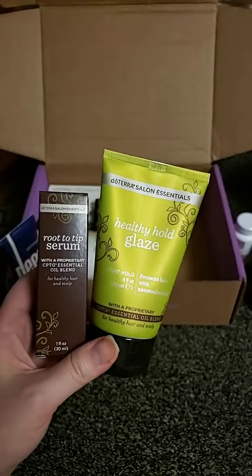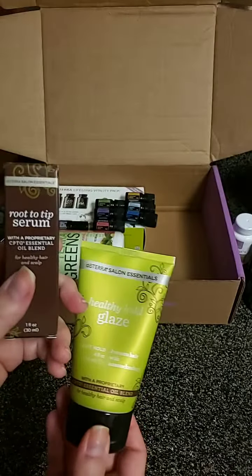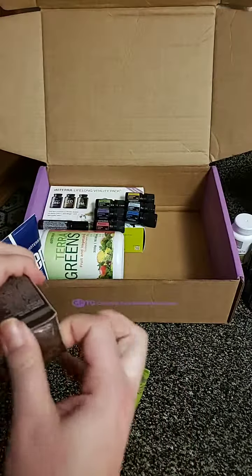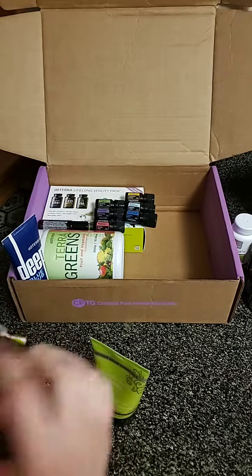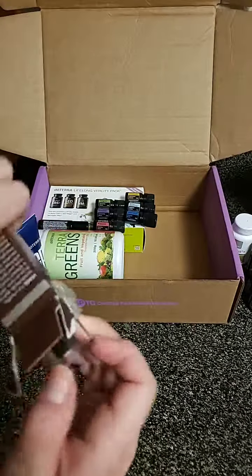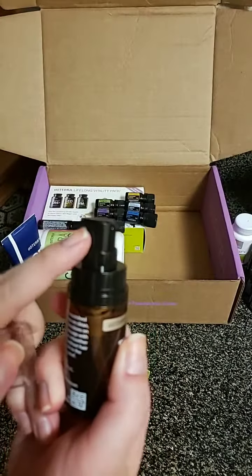And so, yes, we shower with shampoo and conditioner, and then when I get out, I do a pump or 2 of the Root to Tip serum to help strengthen my ends and prevent any of the splitting and damaging that might be going on. I don't use a whole lot of heat, but this is a really good protectant for that. It comes in a 30 ml, and it's got a little pump top like this.